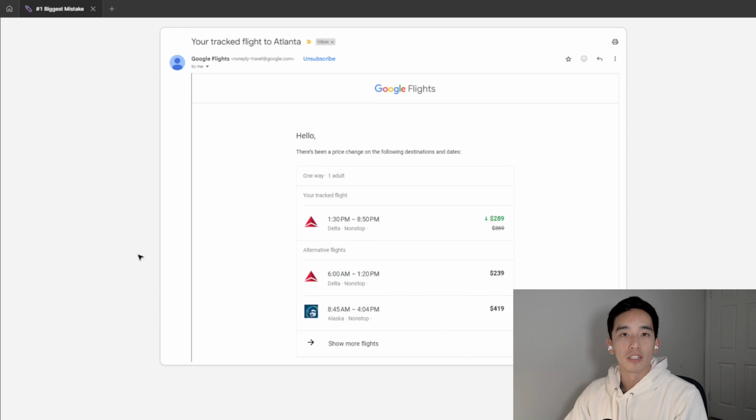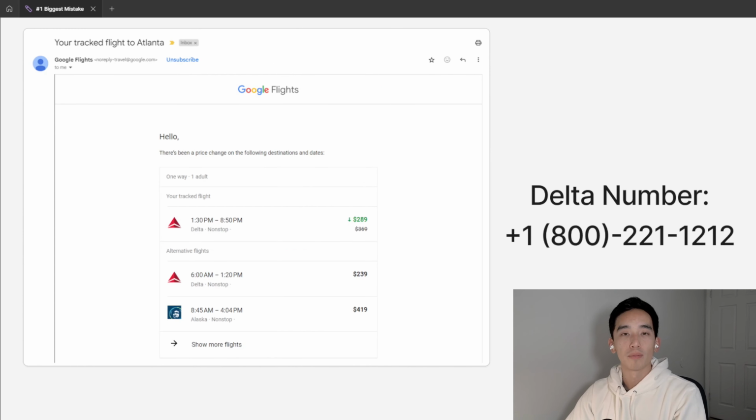If the price of your flight does change, hopefully you'll get an email that looks like this. It'll show you the flight and how much the original price was and how much it dropped by. Once the price of my flight has dropped, then I'll call this Delta number here and explain the situation. They're usually more than happy to help, and after a few minutes, they should be able to refund the difference as a credit to your account.